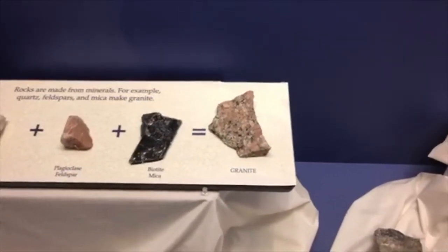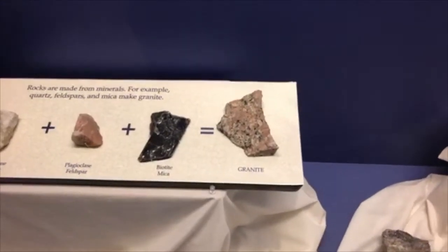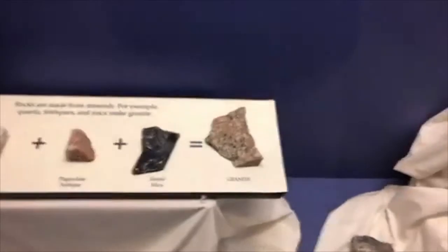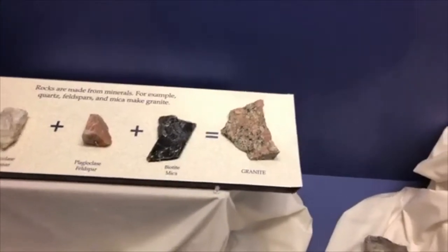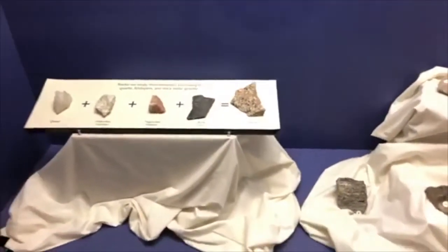So rocks are made up of minerals, and minerals are naturally occurring solids that have a consistent chemistry. Okay, so that's the main thing. Rocks are made up of minerals. That's kind of cool. And we have a number of different kinds of rocks.